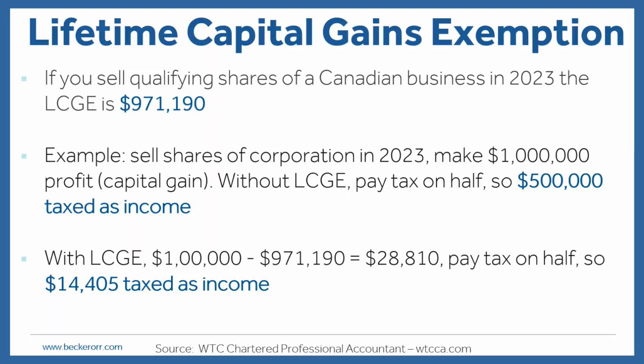Well, yeah, the lifetime capital gains exemption, basically it's selling qualified shares of a Canadian private business. In 2023 it would give you a lifetime capital gains exemption of $971,190. It's a lot of money to be able to deal with.